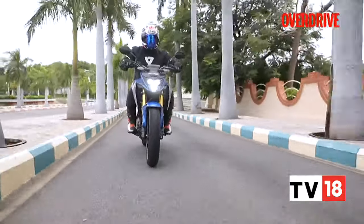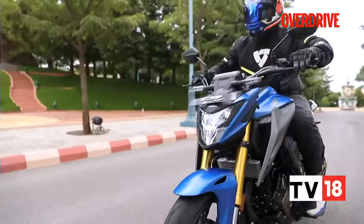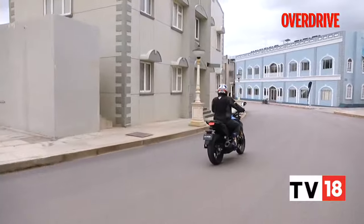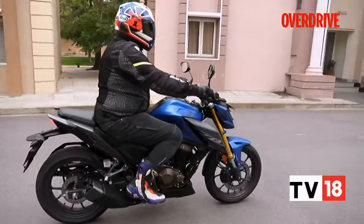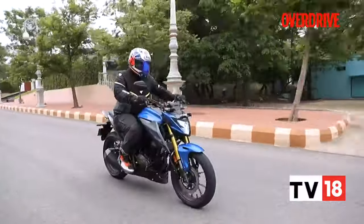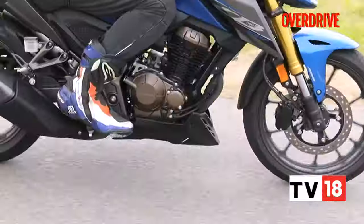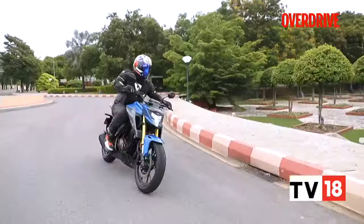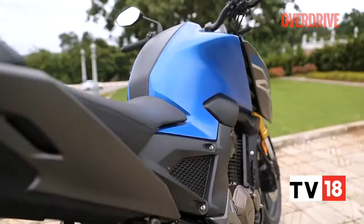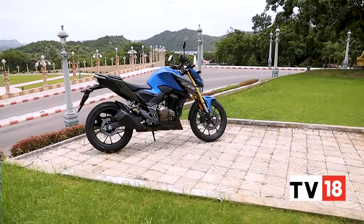Unlike the Hornet 2.0 though, the CB300F has a more premium positioning and joins the CB300R at the Honda Big Wing dealerships, but undercuts the R by around 50,000 rupees on the ex-showroom price. You could call the CB300F a more aggressive and sportier looking alternative to the 300R, and that too at a bargain. But apart from the name and the wheel and tire sizes, there's nothing common between the 300 siblings.